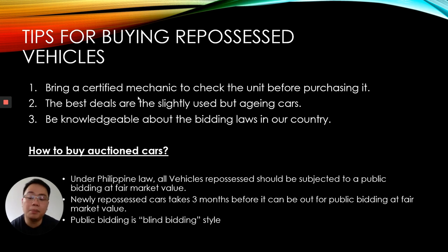And then, number three, public bidding is blind bidding style. Ang blind bidding style is maraming taong nagbibid for a car, magsasubmit ng envelope. And then, pag natapos na yung bidding, kunwari Monday ang start ng bidding, nagsubmit kayo ng envelope. Siyempre, kung 500,000 ang fair market value, ibibid mo 500,000 1 peso.